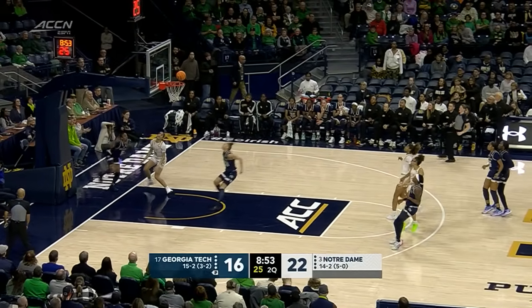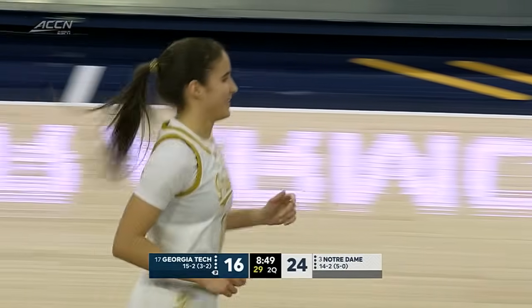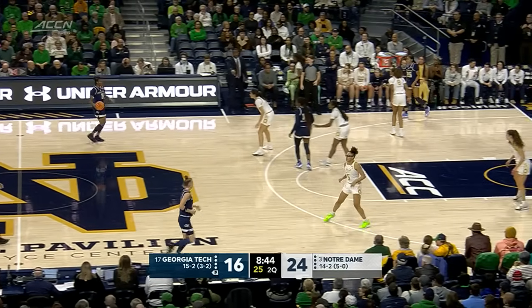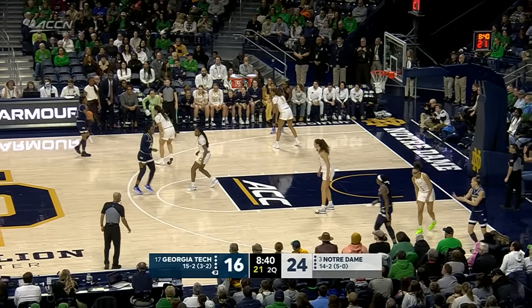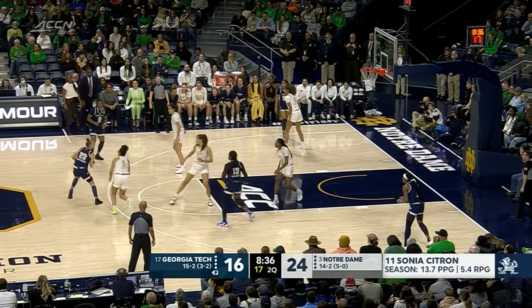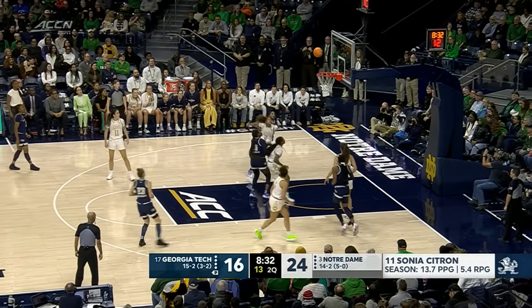You see the great look ahead, a dish from Miles to Citron. That one's going in. Just rolled in. Miles with the big smile, as she should, with that assist. Dani Carnegie is out for the 2nd straight game. She leads in most offensive categories of all ACC freshmen, including scoring.